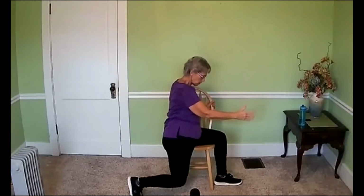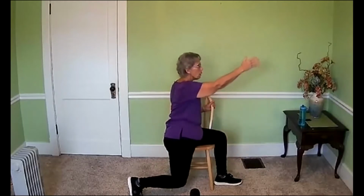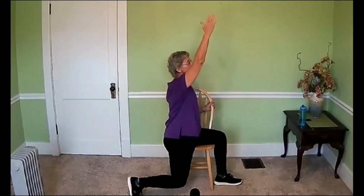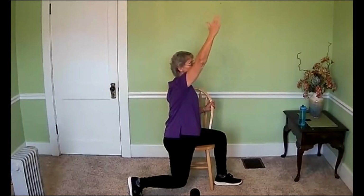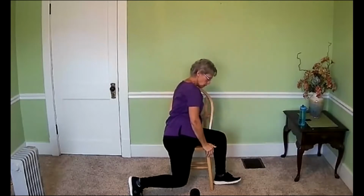Exhale down. Inhale up. Pause with your arm up. Continue breathing. Letting that hip flexor open, because these get short and tight when we sit quite a bit. And then exhale, lower it down. Rotate around back to the front.